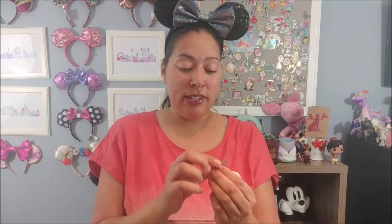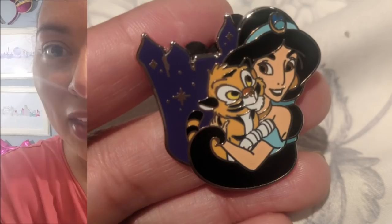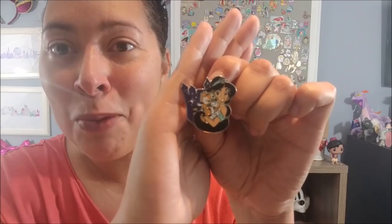Okay, the next item, she actually got me one of the new Disney Hugs pins, which I just opened my very first Disney Hugs box, and I haven't shown you guys that footage yet, but I'm gonna show you that soon. And I didn't get this one in my first box anyway, so I'm very excited to have Princess Jasmine and Raja! Oh my gosh, this is like the pin that I wanted right now. This is the number one ISO besides my big pins.